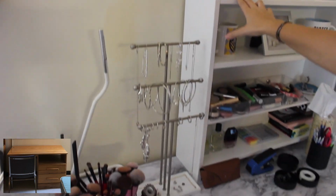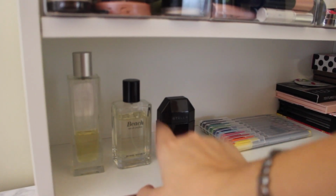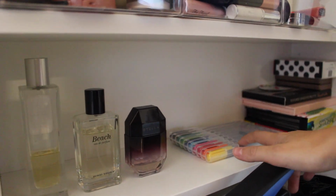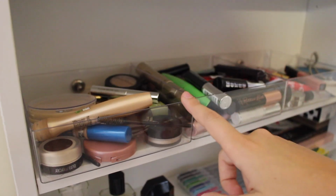So it actually didn't come with these shelves. These are from IKEA. So on the first shelf here, I have these three room sprays. This one smells like sugar, this one smells like the beach, and this is just like a strong perfume. And then here are some markers, and then I have Kleenex here, and then these are like my makeup palettes. And then here I have my makeup.